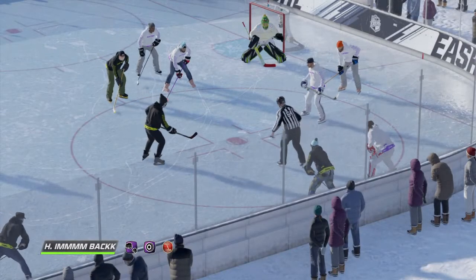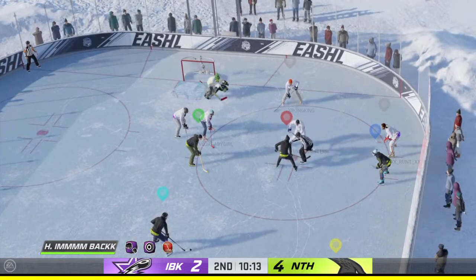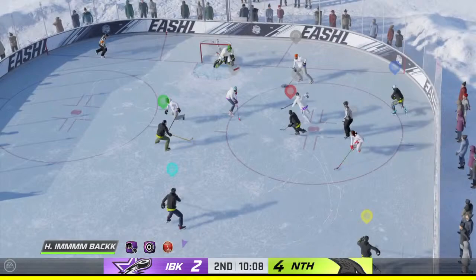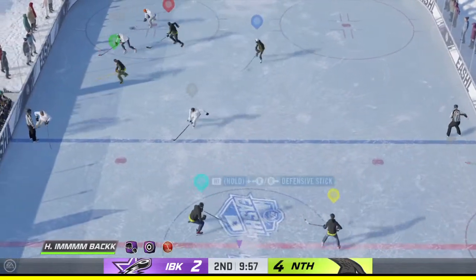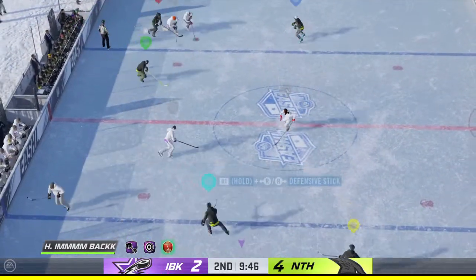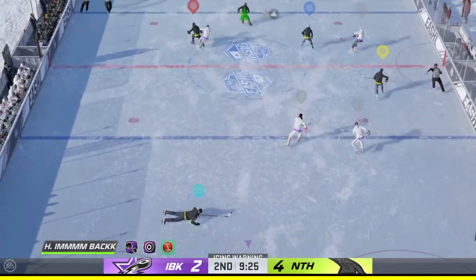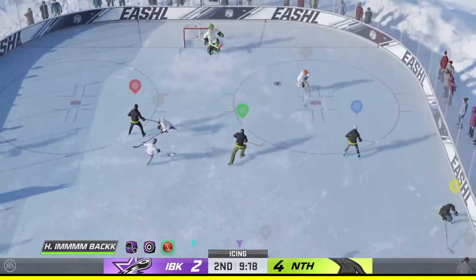The centers will glide into the dot. Some pushing and shoving here, heating up. Yeah, the few words lead to a little bit more, it looks like. Moves it to Burpee. The Icebreakers will play it in their own end. Can't connect. There's the whistle, icing the call.